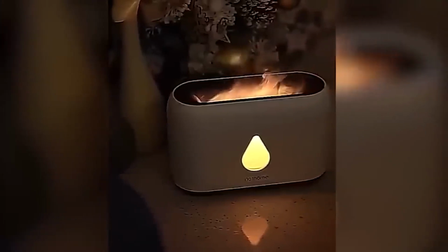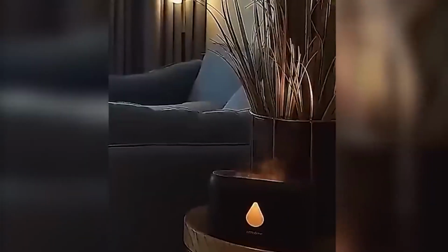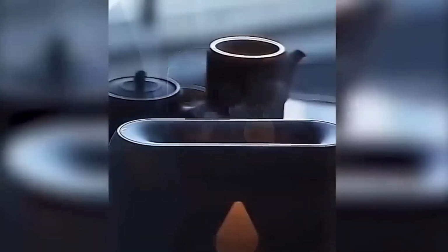And here we have a humidifier from Xiaomi. The device does not require plugging into an outlet, and also does not make any sound. At the same time it humidifies and scents the air in the room, accompanying it beautifully with the illusion of fire. Essential oils are added directly to the water providing an intense fragrance.